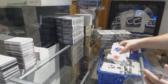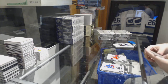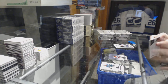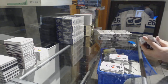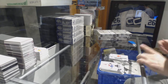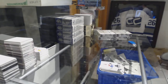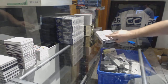Red rookie of John Gillies for the Calgary Flames /399. Mark Recchi for the Philadelphia Flyers /599. Calgary Flames rookie redemption. And a Tundra Tandem dual jersey /199 of Goff, Spare, and Shen. All right.